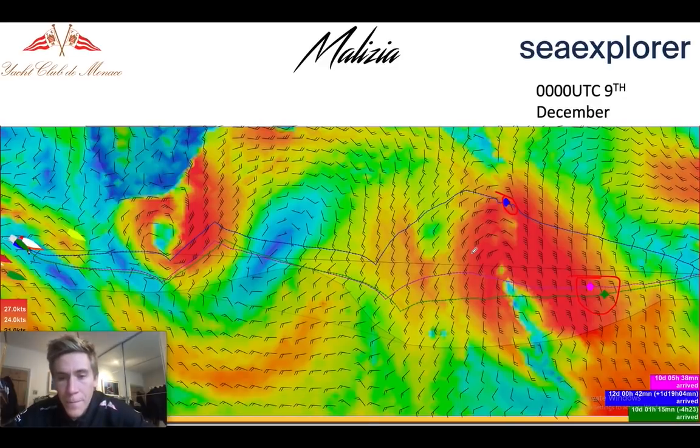So this is a useful tool to really identify the main features in the routing and what Boris needs to be looking out for in the next few days to choose the best route through the tricky conditions of the Southern Ocean.